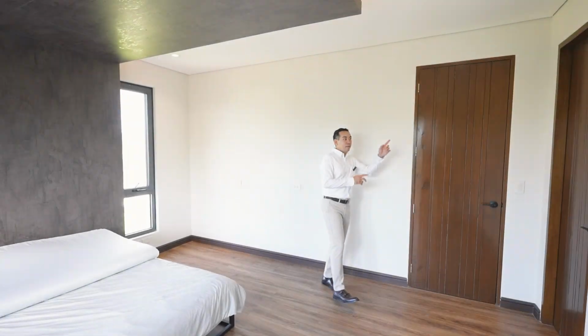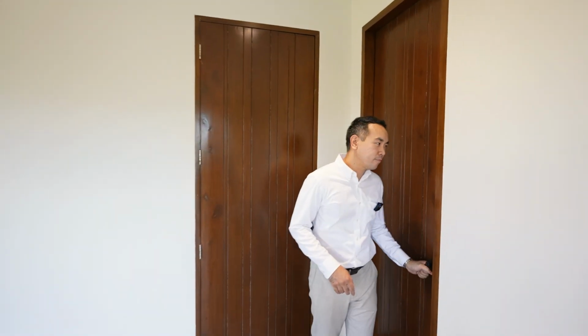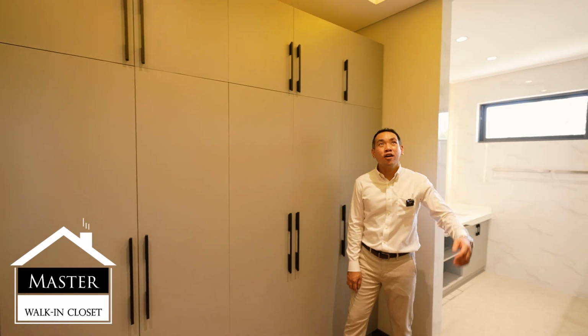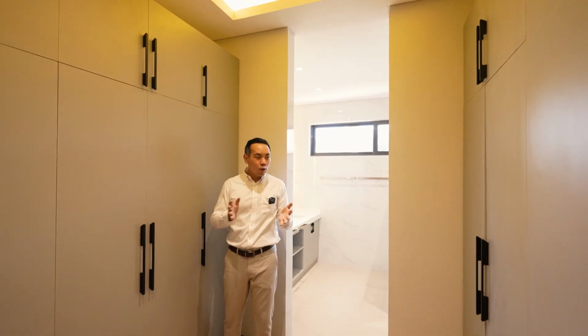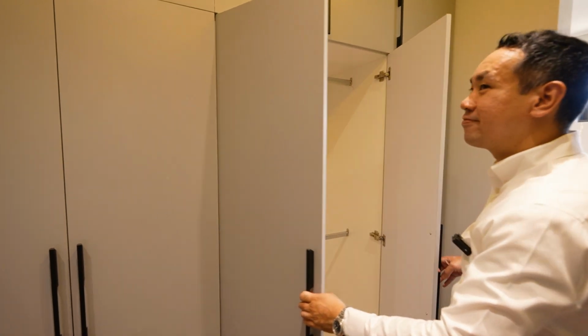Okay, it's now time to check out the walk-in closet space and bathroom. Wow, this is well designed. Because of the ceiling height, they made sure to have cove lighting here. It has a very elegant hotel-like feel. Lots of storage all throughout.